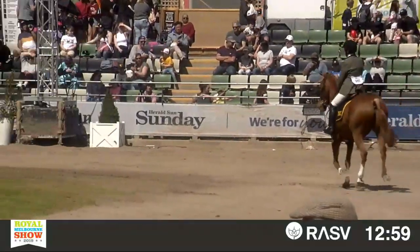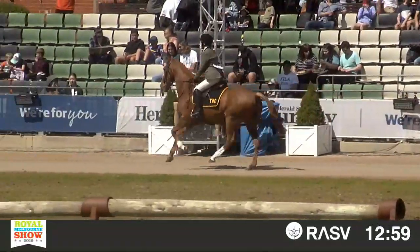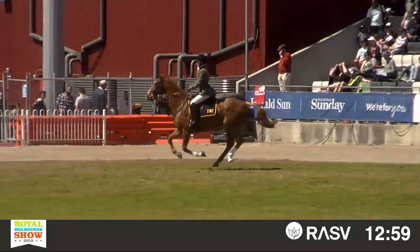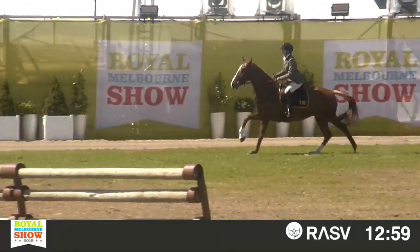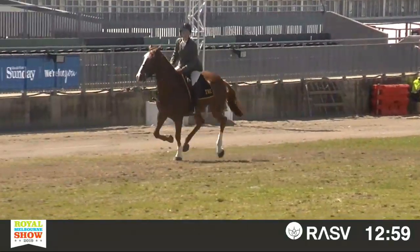Abby Lee Ryan is aboard Just Name's Cadence. Abby's already had a look around at this particular course, and she goes out for the second time again. Good pace. Good pace and a good jump. Just a little sticky at the first.